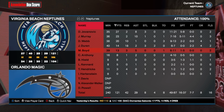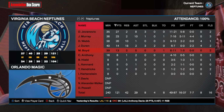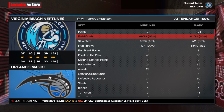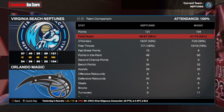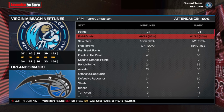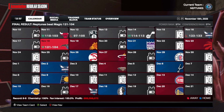So, want to get the three-point percentage up a little bit. 1 for 5 again in this game. But we shot very well as a team. They shot good. But we shot well from 3. We took more threes than them. And once again, we win by a nice margin despite having a lot less free throw attempts. So that is always a good sign.